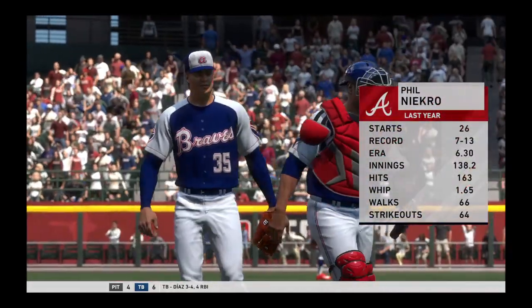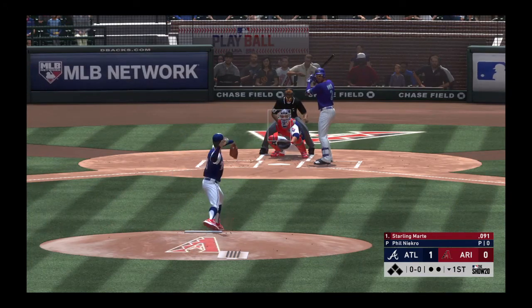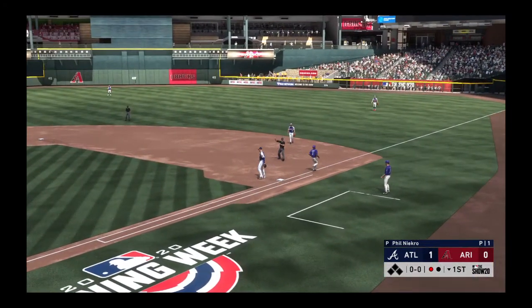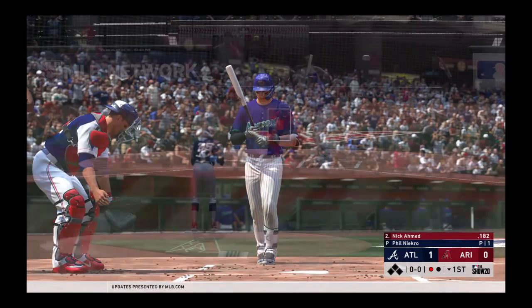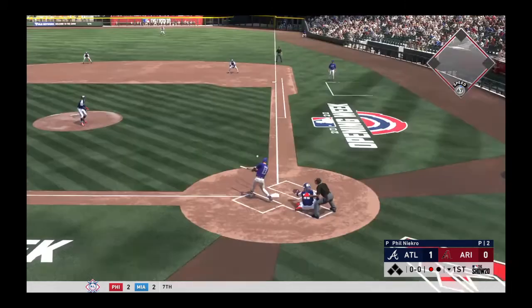Phil Niekro gets the starting assignment for the Braves. What do we need to know here, Danny? Hey, Matt, not much else to say, but this guy relies on the knuckleball. They call it the flutter ball or the butterfly. He'll throw very few fastballs during the course of the game, so it's important that he has that knuckler working. It's a hard pitch to throw, and it's an even more difficult pitch to catch for your catcher.